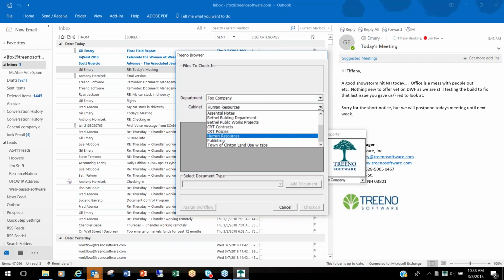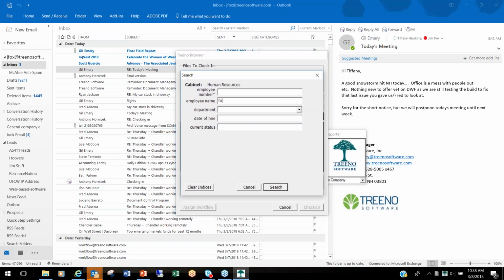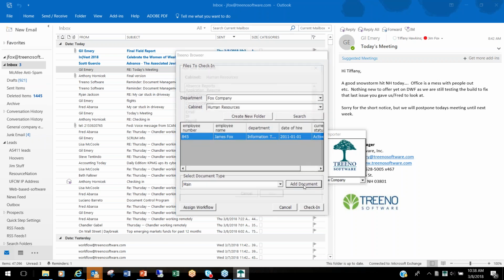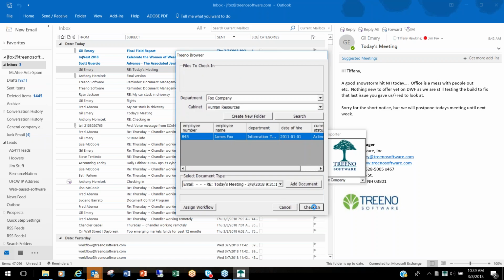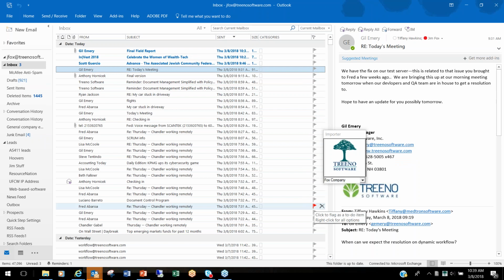The importer verifies who I am, what cabinets I have permission to access, and at this point, I have a drop down. I'm going to say it's human resources. I need to search for the employee folder I want to put it in. I'm going to search by name. Trino finds the folder, and now I need to select the doc type. And notice how these map into the tabs, and I can just select email. This is the integration for email. We're bringing over the subject and the date, and then I can just do add, and then check it in. And now I can delete that email out of my inbox because now I have a permanent record of it in the employee folder, for instance.